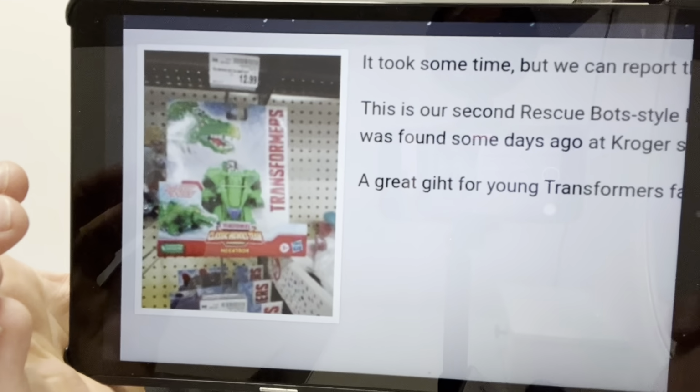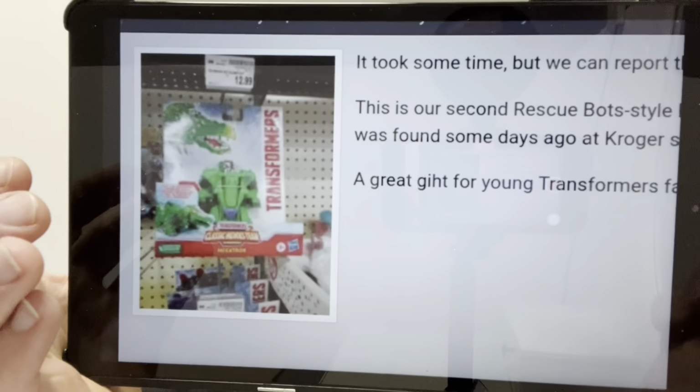And then I've got a couple of quick sightings here. We've got some Transformers Classic Heroes Team Rescue Bots. The Crocodile Megatron has been spotted at US retail. That was that one there, if anybody can remember. I obviously did an Authentics Titan Changer Optimus Prime video, just because it was quite cheap. It looks pretty good, and for the price that I paid, it was very, very good.